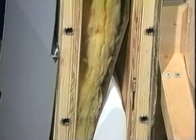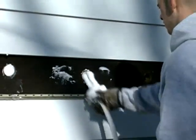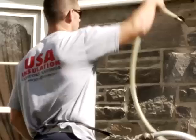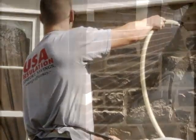USA Premium Foam can even be used if your home has existing insulation. The foam will fill your wall cavities, not only over the top of fiberglass, but it can also fill the voids left by other types of insulation, all without having to pay extra for the removal of your existing insulation. USA can apply our foam insulation to any kind of home, and the application process is quick and easy, in most cases taking only 1 day.